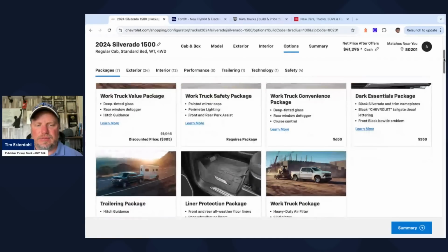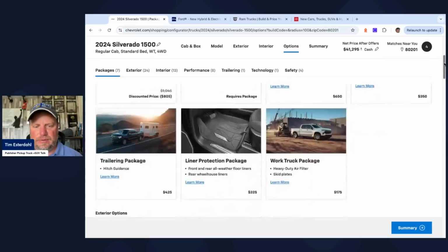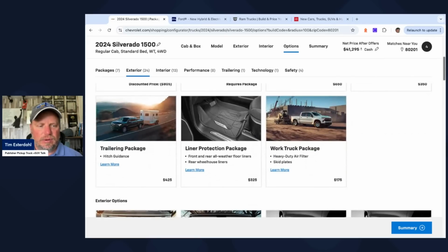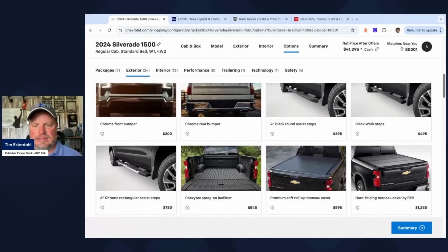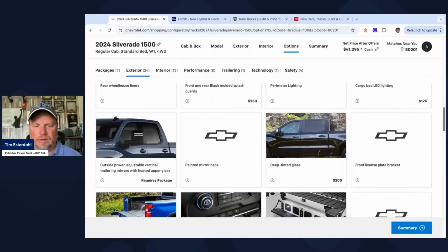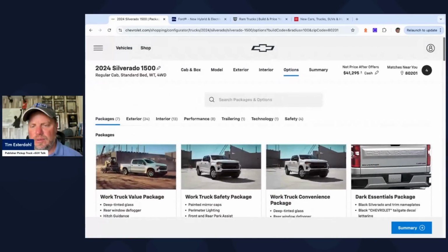Now, that one does not have cruise control. So again, no options. $650 for cruise control. Dark Essential package, $350. Looks like you can get some floor liners. You can get a trailering package. You can kind of add the features you want in this, and even dress up quite a bit, putting more features into this truck. So you're looking at 41,295. One engine choice. Sorry, that base engine used to be a naturally aspirated V6. They've gone turbos. Again, fleet guys like this thing.